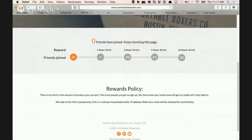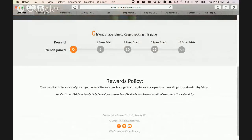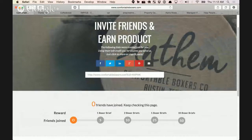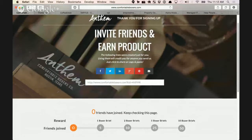They're using the bottom for the rewards policy, which is great, and then referrals will be checked for authenticity. It's a great little thing to put in there, so people don't have to read the fine print. You've kind of simplified the fine print down. There's a really simple social sharing going on.